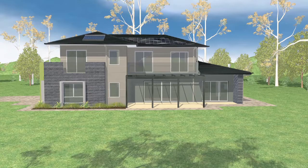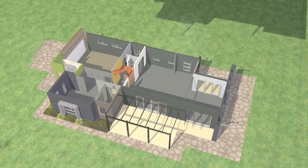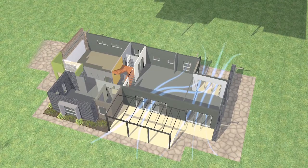The second thing is you need to make sure that you've got sufficient glass on the northern side that will open up to bring in the breeze paths and allow the building to vent. So you need the south windows and the north windows to line up in some way so you can facilitate what we call breeze paths through the building and facilitate a cooling effect.